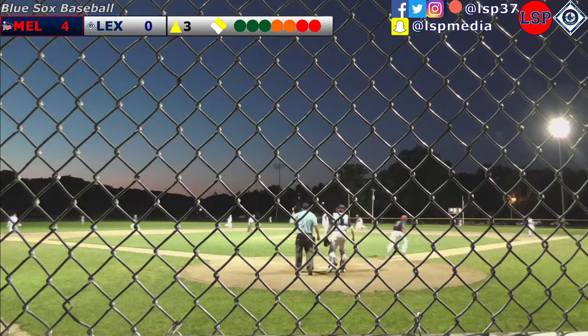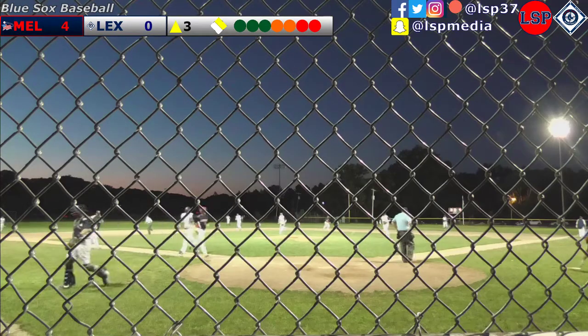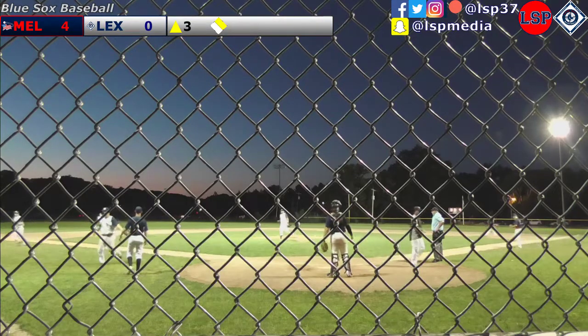This is a broken back grounder to second. Slow roller to Silvestro. Fires on to first. And the inning is over, but the Americans get 2 more runs on 4 more hits and leave 2. After 2.5, Americans 4, Blue Sox nothing. This is Blue Sox baseball on LSP.